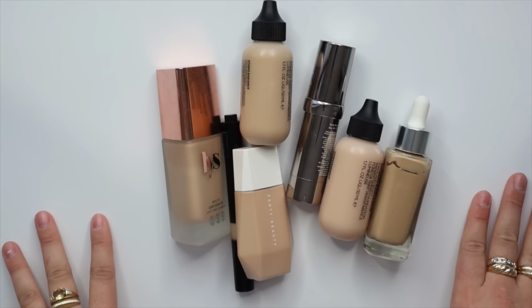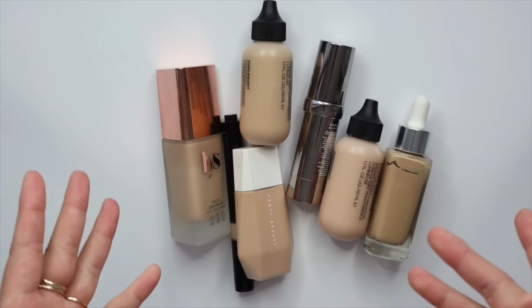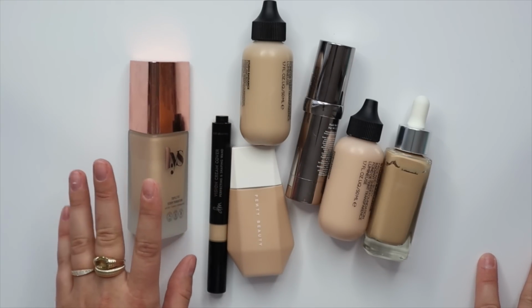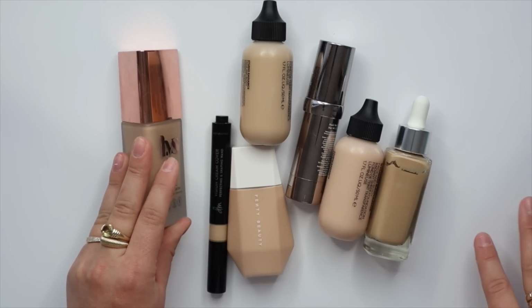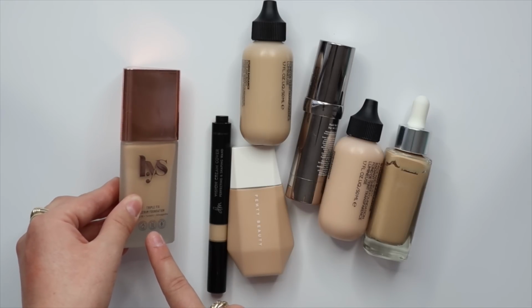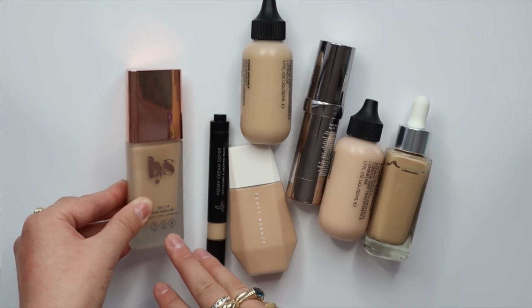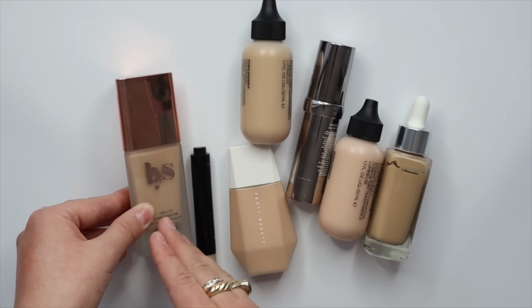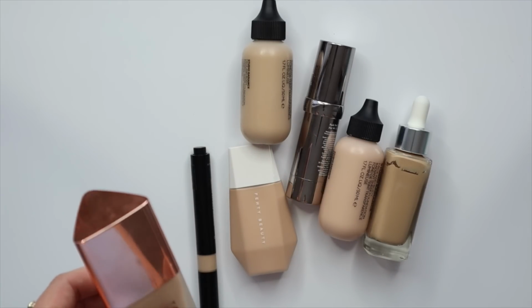Foundation is a little bit of a tricky area. I don't know what's going to wear well. So this is the LYS foundation that I love so much, but I think I'm going to leave it at home because this bottle is huge and heavy. And I remembered that this was a little bit heavy on me in the summertime on the hotter days. So I feel like I won't really reach for this while I'm on vacation. So I'm going to leave that at home, which kind of breaks my heart.